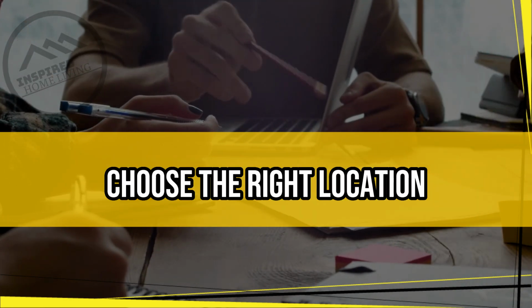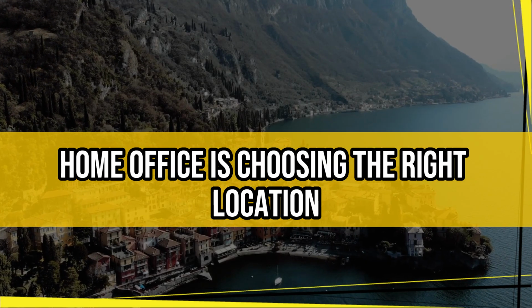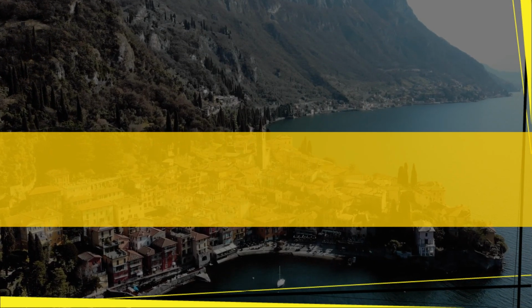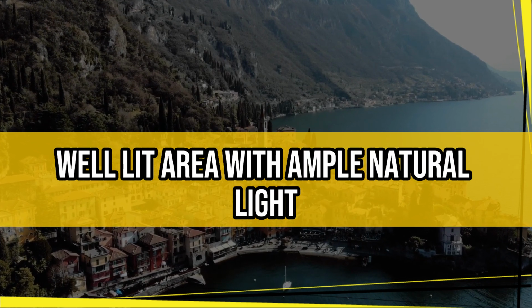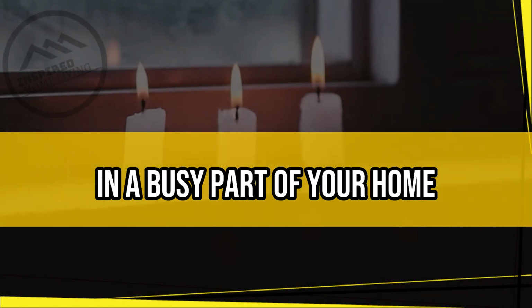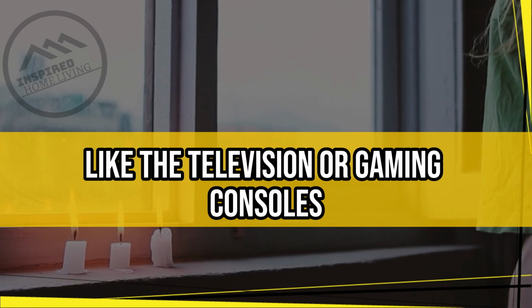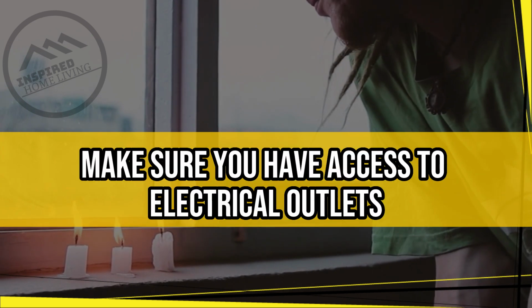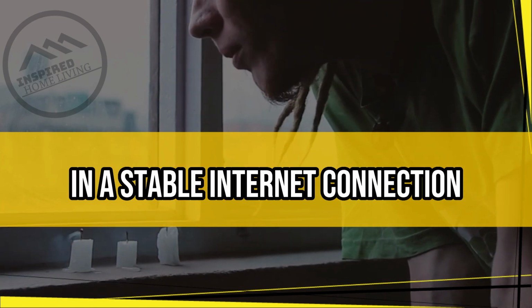Choose the right location. The first step in creating a comfortable and functional home office is choosing the right location. Ideally, your home office should be in a quiet, well-lit area with ample natural light. Avoid setting up your workspace in a busy part of your home or near distractions like the television or gaming consoles. Make sure you have access to electrical outlets and a stable internet connection.